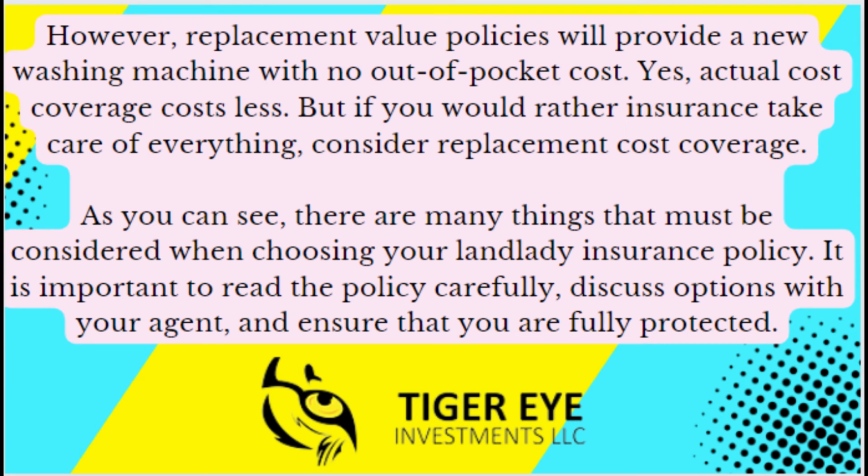However, replacement value policies will provide a new washing machine with no out-of-pocket cost. Yes, actual cost coverage costs less. But if you would rather insurance take care of everything, consider replacement cost coverage.